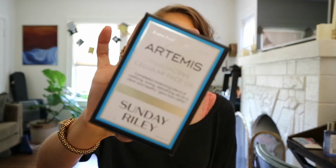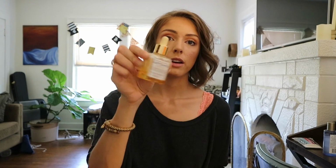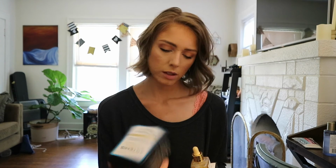And after that, instead of using the Luna sleeping oil, I use this Artemis hydroactive cellular face oil, and it looks exactly the same as the Luna, with the little eyedropper form, and this smells like Thanksgiving to me. It smells like lemon ironbark essential oil and lemon myrtle essential oil, and it also has grapefruit, etc. And I actually really like the way that this smells. I prefer the Good Genes and the Luna, but I like the way that this smells.